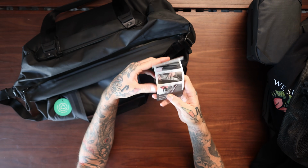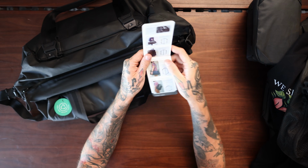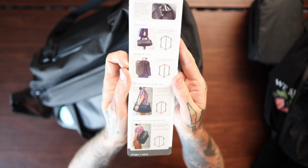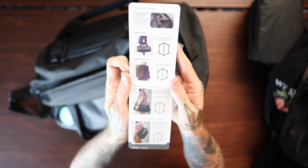It does have a whole bunch of information on this card as well for you to fill out. It shows you how you can pack it out, and here, this is an important little one, it shows you all of the configurations on how you can actually hang and hold the bag. Nice and light, but it's also waterproof and actually protective enough.